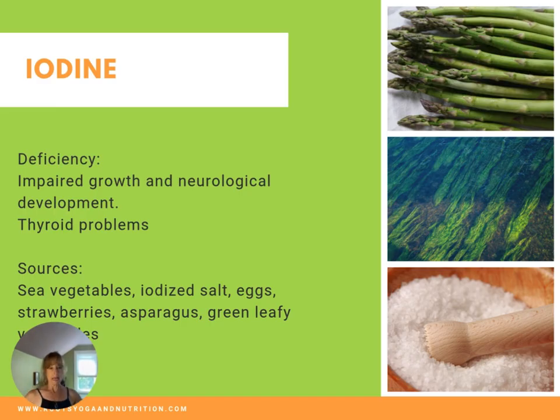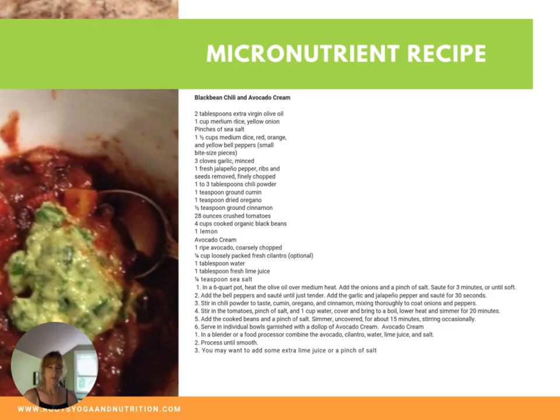And moving on to iodine. Iodine is really helpful for thyroid health. It's necessary, and we can get it from food sources, the best being sea vegetables, those seaweed snacks. Those are a good source of iodine. And then iodized salt. But since we're moving away from iodized salt, maybe to sea salt, we're not getting the iodine anymore. So it's important to include some of those sea vegetables.